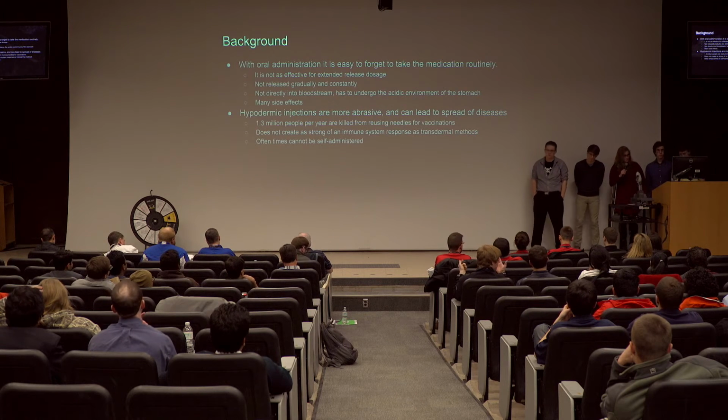Okay, so a little bit of background. There's two obvious methods for ingesting medication: oral administration and hypodermic injections. There are common problems with both of them that would be comparable with the transdermal method. With oral administration, it's easy to forget to take your medication, and it's not as effective for extended release medications, because it doesn't release gradually and consistently. Also, it doesn't go directly into the bloodstream. Instead, it has to go through the digestive system, so you have the acidic environment, which alters the medication within your stomach. And there are also many side effects with oral administration.